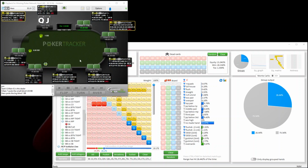Good morning. Our hand today is going to be Queen Jack of Spades. We are in the big blind. This is a 10 NL game. And we have a limper, we have a raise, we have a call, and then it's on me.